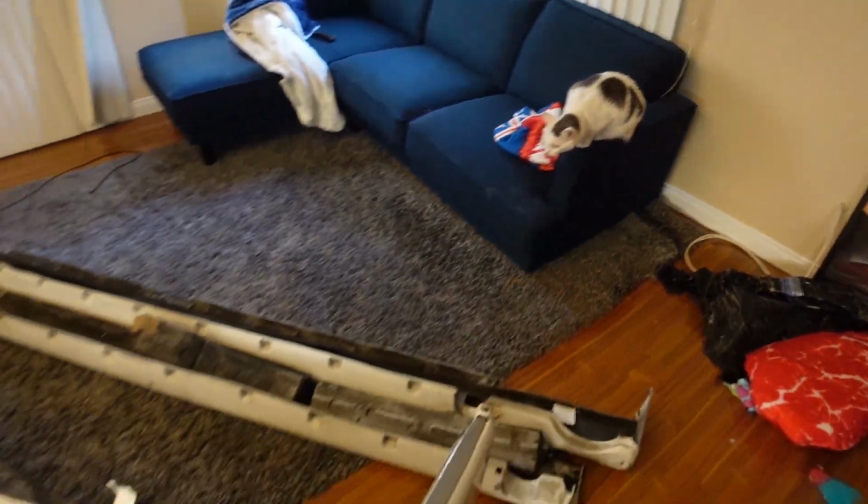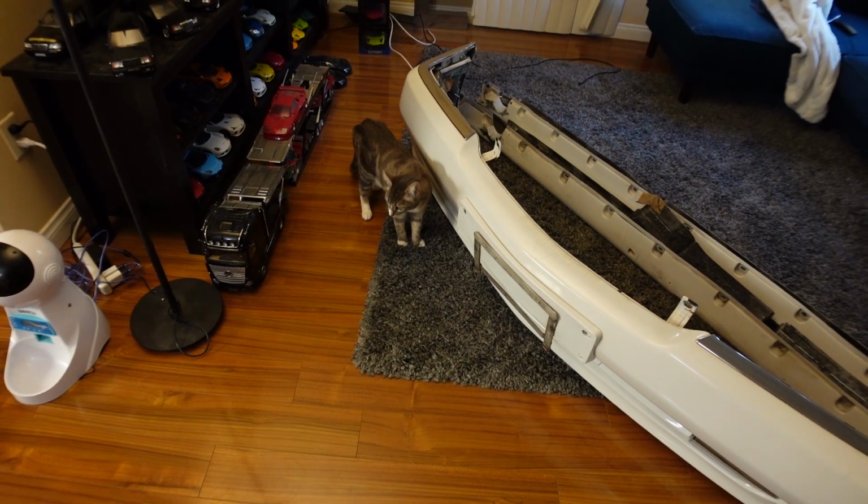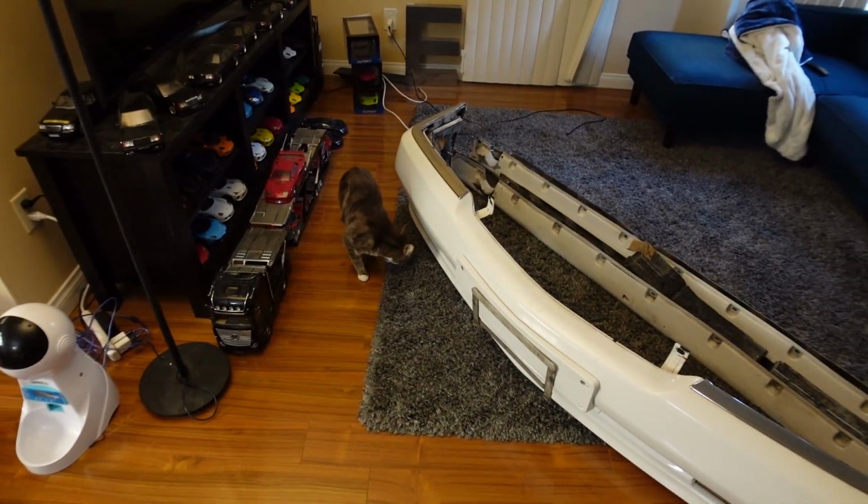Boom. These are my sister's cats. I'm doing a little casting. This is Bra Bra. They're sisters. Just checking out the AMG kit.